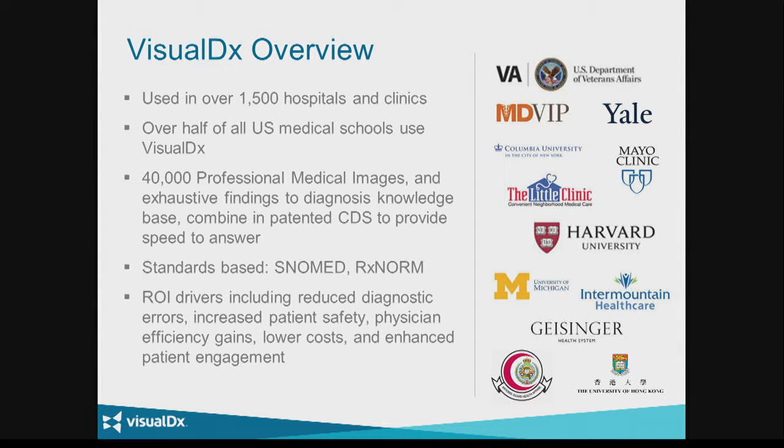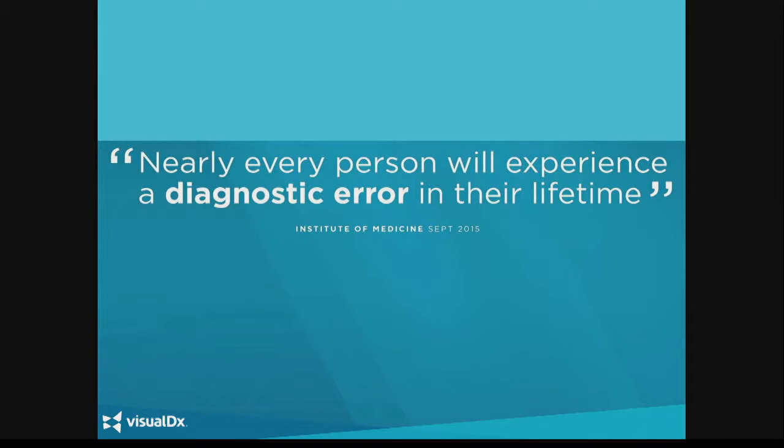When we speak to CMIOs and CMOs about what we do, we're talking about reducing diagnostic errors, increasing patient safety, physician efficiency gains, lower costs, and enhanced patient engagement. So that's our value proposition. And there are some of our clients. We're actually in the little clinic, which is interesting. That's the in-store pharmacy chain, the retail clinic of the Kroger supermarkets. We're starting to see more care delivered in the little clinic and take care clinic, and we have to bring information to these NPs and PAs so they can provide superior care.